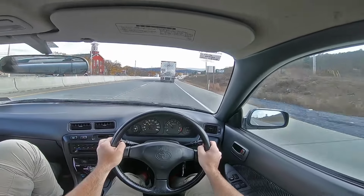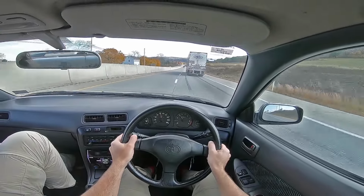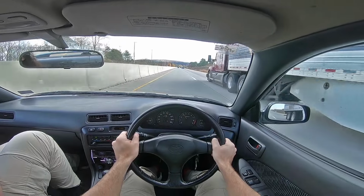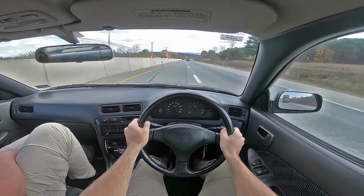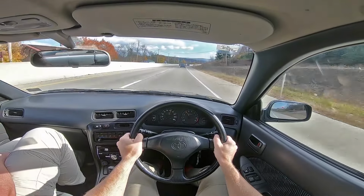That makes sense. So I am in 4th. Tim says he doesn't notice the drone, but I notice the drone. There's no resonator in this exhaust. It just has this fart can on the back. So you just get these resonant frequencies, and they're just slightly off, and of course they sit at the RPM you're at when you're on the highway.